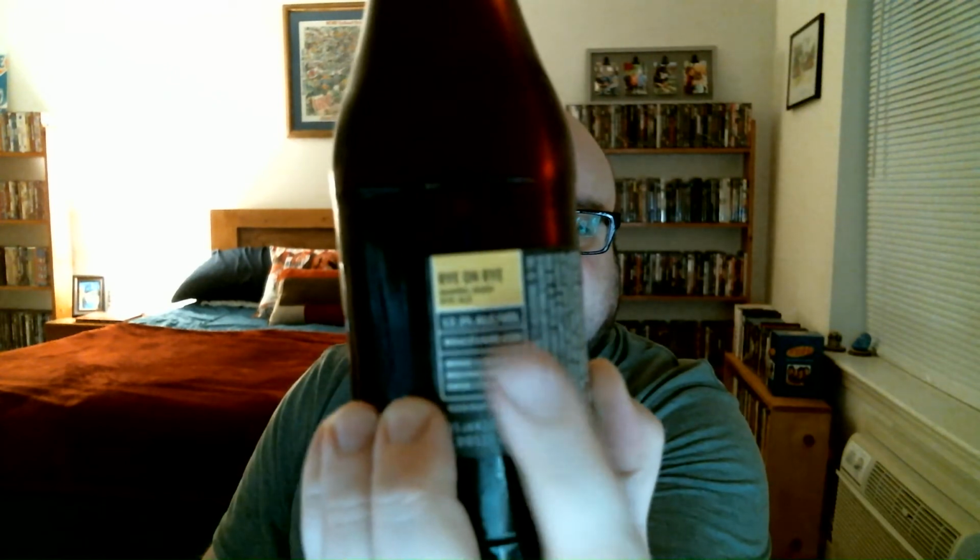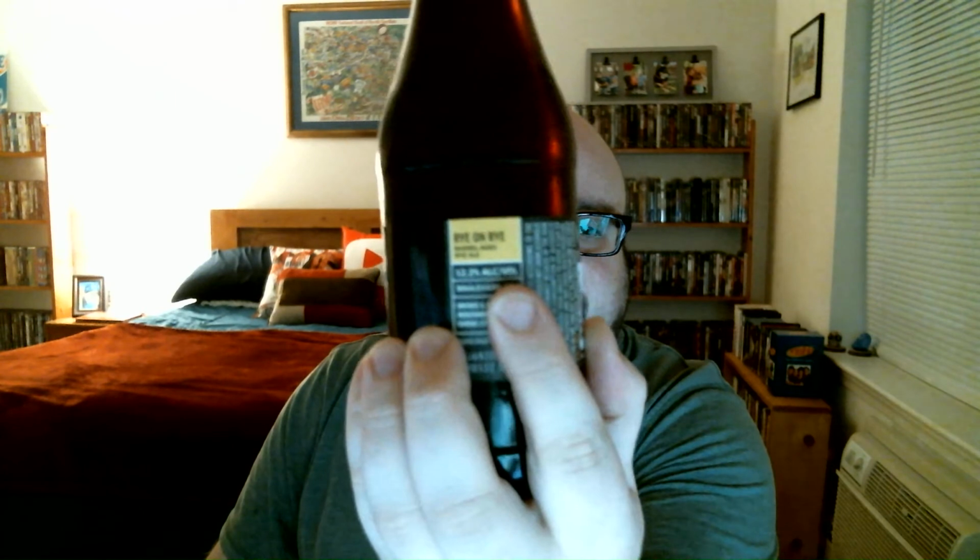Best by date January 5th, 2024. So this is a beer that will definitely age for a little bit. They've put this out in other years. I think the ABV has been slightly higher, different in other years. But this particular version is 12.2 right there on the label.